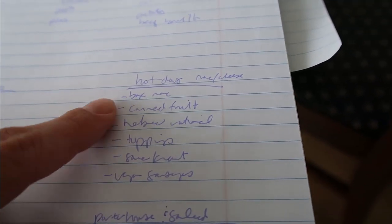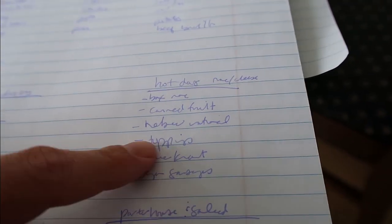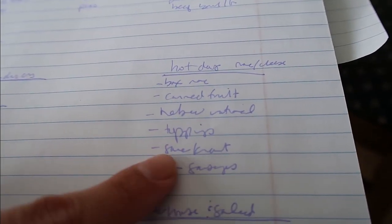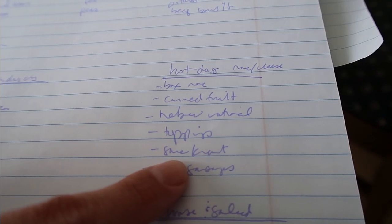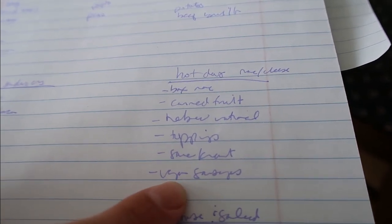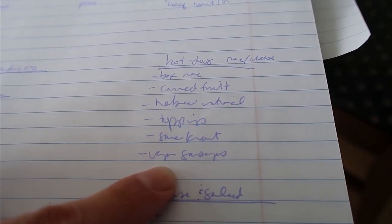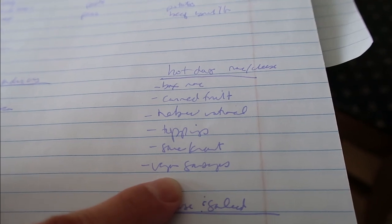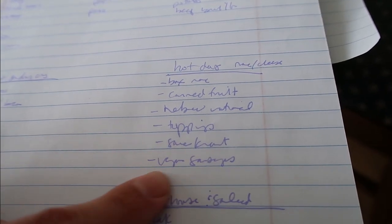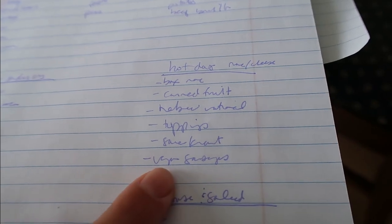Hot dogs and mac and cheese. I have boxed mac and cheese, canned fruit. You know, if I'm gonna go easy cafeteria, I might as well go for it. We have a bunch of different toppings. I have a jar of sauerkraut in my fridge that I wanna use up, so I could use that for hot dogs. And then we even have vegan sausages that someone gave us. They're not gonna eat them in their family, and I knew that Mila is vegetarian. So I'm probably gonna use this because I wanna try those sausages and give those a whirl along with frozen hot dogs that we have.